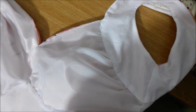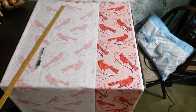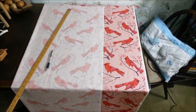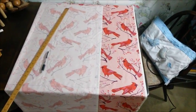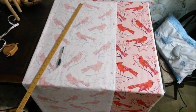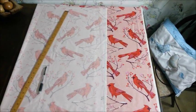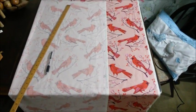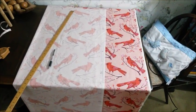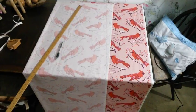Okay, now currently on the cutting table, which actually is the dining table, the rest of the cardinal fabric, and I'm self-drafting something to go on the bottom of the bodice. I guess you can figure it out now, especially how I've laid the fabric out. So it will be revealed in the photographs when the garment is completed.